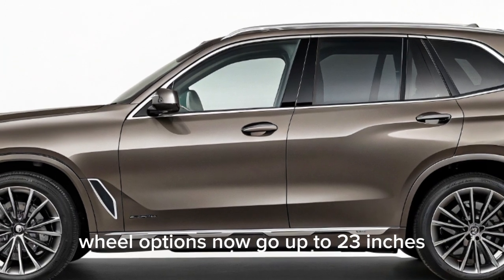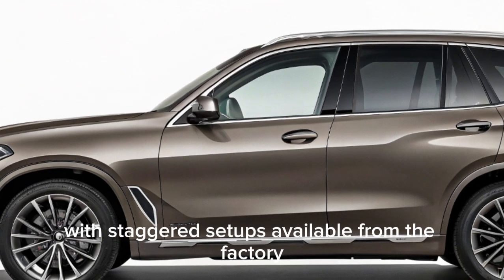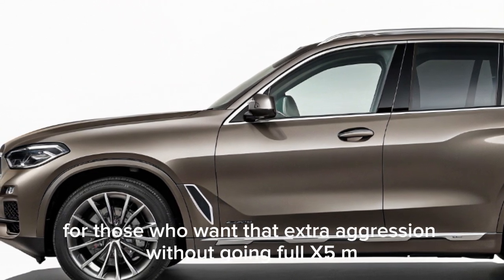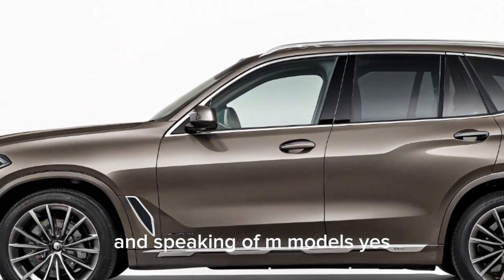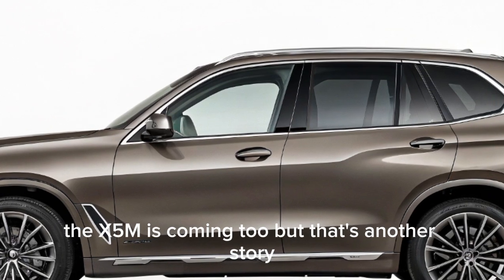Wheel options now go up to 23 inches, with staggered setups available from the factory. There are also new aero-focused M Performance kits for those who want that extra aggression without going full X5 M. And speaking of M models, yes, the X5 M is coming too, but that's another story.